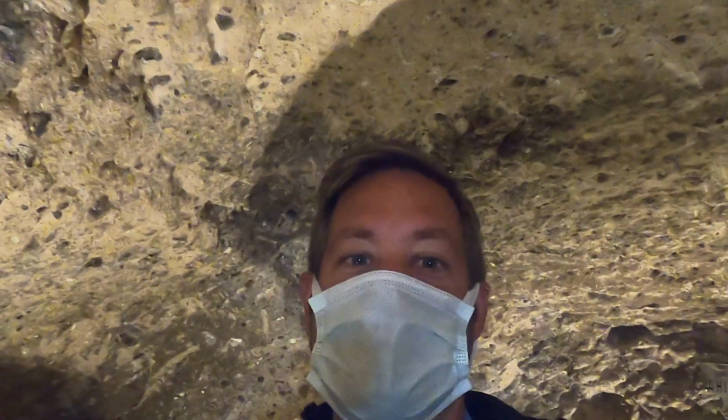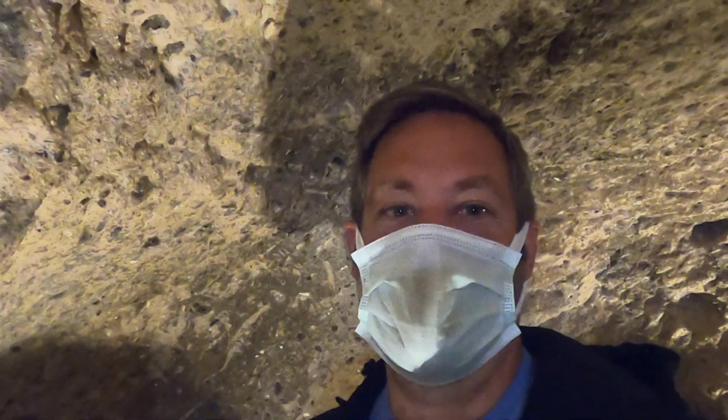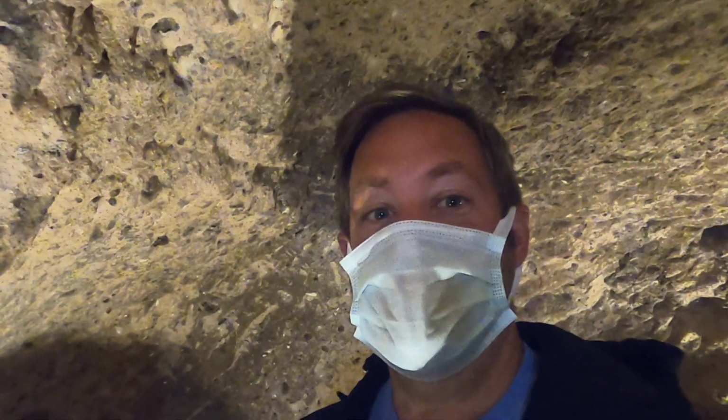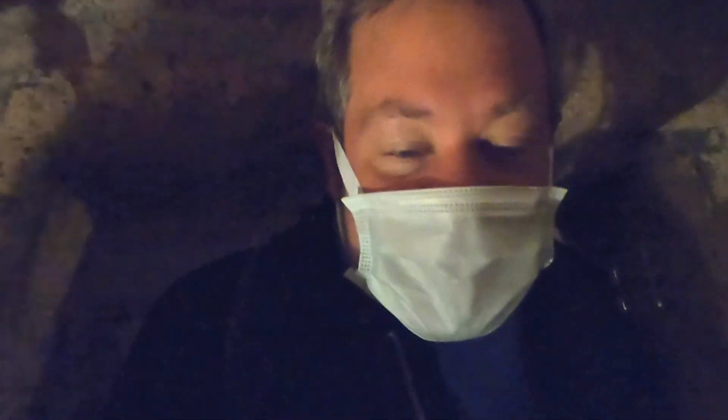This first area is a stable, and the reason they had the stable up here first is because when the enemies came in, they couldn't get through the animals, so it was also security and protection. Now we're going into the first primitive church here at the underground city. This is where they came to pray when they were under attack.